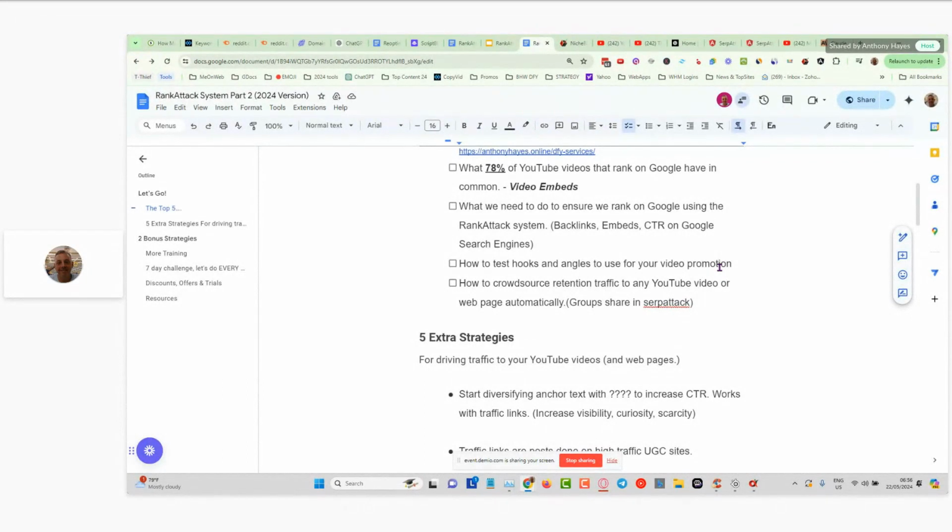One of the ways that you need to think ahead is what hooks and titles you're going to use. Because once you have run your campaign, if you followed the title optimization that I did in last week's webinar, you want to change your title after your campaign is run. You want to make your title CTR friendly, click-through rate friendly. You want to make your title appealing enough that people want to click on it. And one way we can do that is we can test the different hooks, titles, and angles.